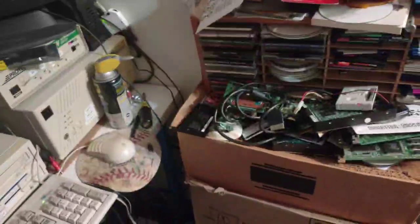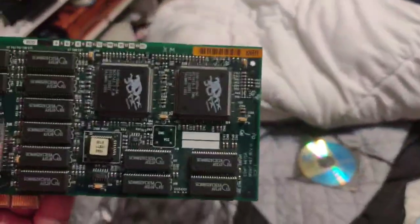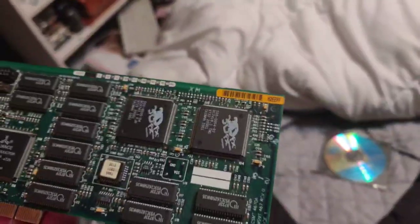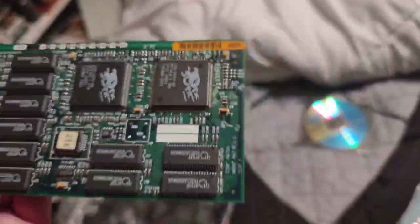So if you just tuned in, I was talking about the Intergraph Intense 3D Voodoo card that I just got today. Anyway, here's the card. It's got two 3D effects chips right there, and I'm trying to figure out if it's a 3D Voodoo Rush or Banshee or just a standard Voodoo 1.